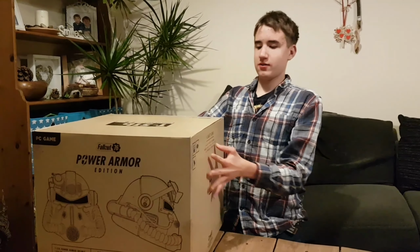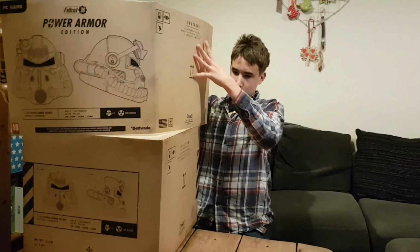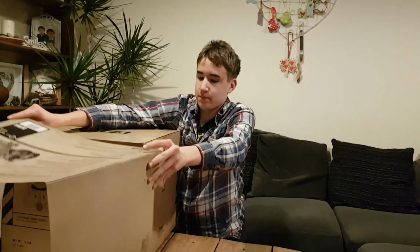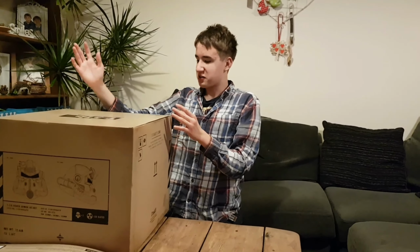I got the Fallout 76 Power Armor Edition. It comes in a big old decorative box with stuff. Considerably bigger than we were expecting. Yeah, I'm just gonna pop that there. It has its own plans.